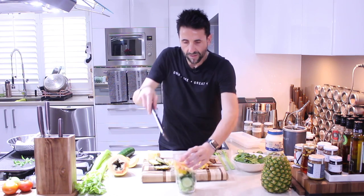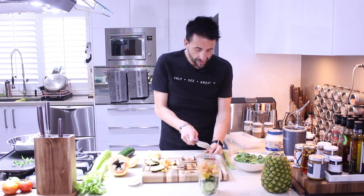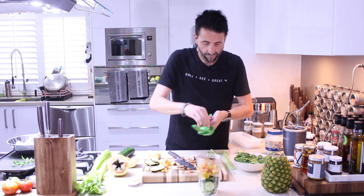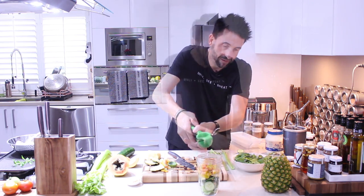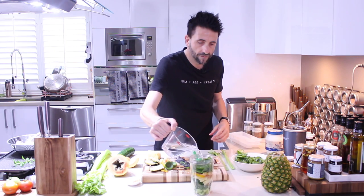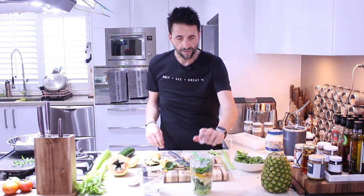Into there. Next is some ginger. I've already grated some ginger up. A lime goes in the middle. God, the smell of ginger, it is so nice. And let's add in our spinach leaves. You can add coconut water if you wish. And let's add in some ice. Where has my lid gone?